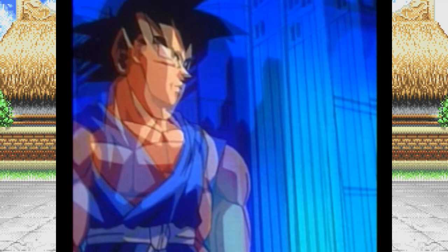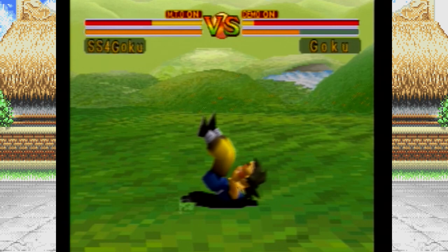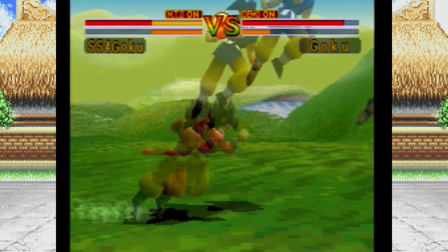Anyway, the game is the first to ditch 2D sprites and render the characters in 3D. They actually don't look that bad, especially for a game that came out 17 years ago, although there are some things that just look weird, like Super Saiyan 4 Goku's tail that just looks like it's made of sausage links.